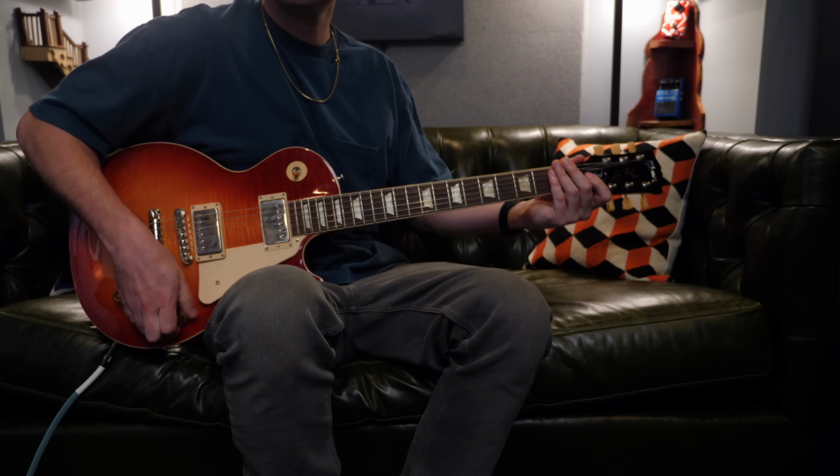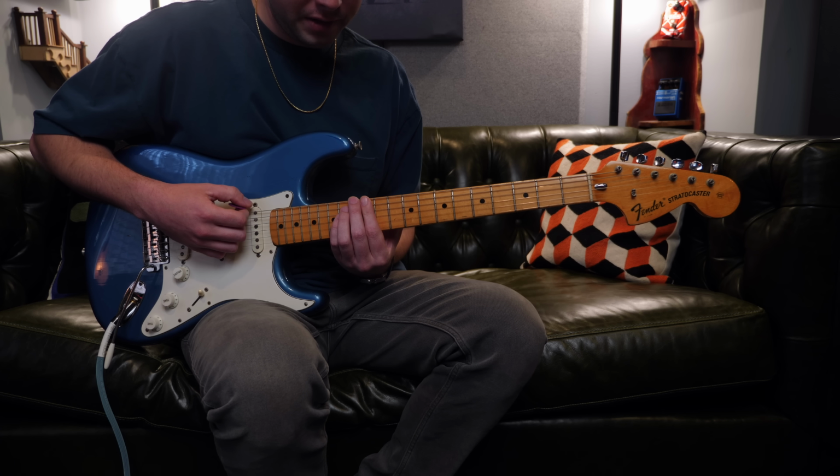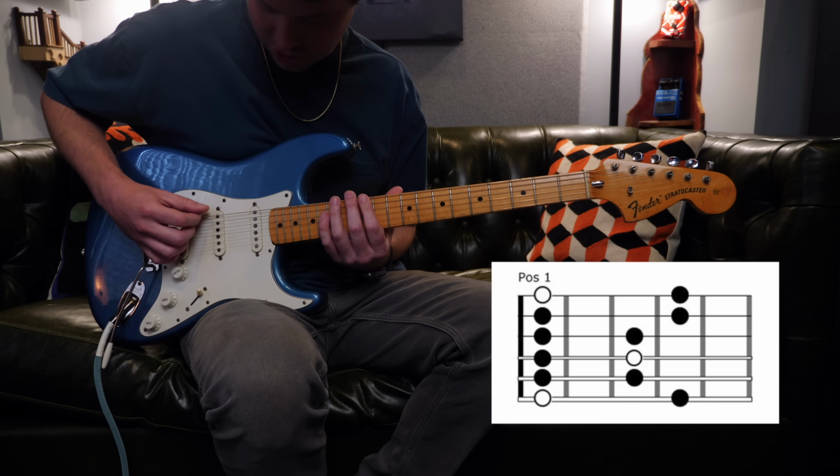Next riff is perfect for me because it's about a funky white boy. This is right out of the E minor pentatonic scale in root position, that 1st position.